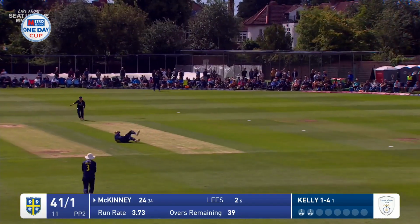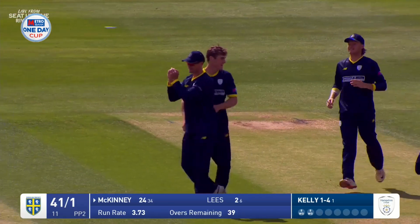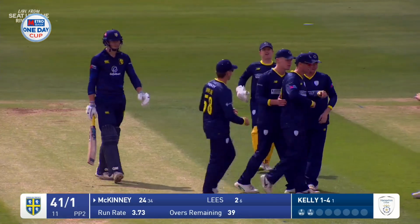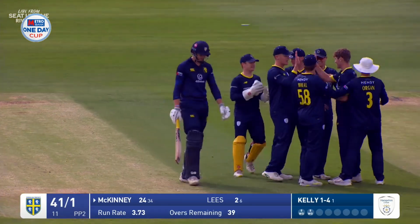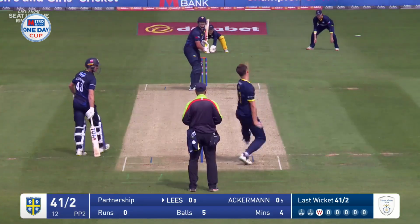And McKinney slaps that one away and has it carried to cover. It has. So he's picked up a wicket. And an excellent catch in the covers. Sees the end of McKinney. It's Nick Gubbins, the captain. Takes it low. And McKinney, after a promising start, goes for 24 around the wicket.